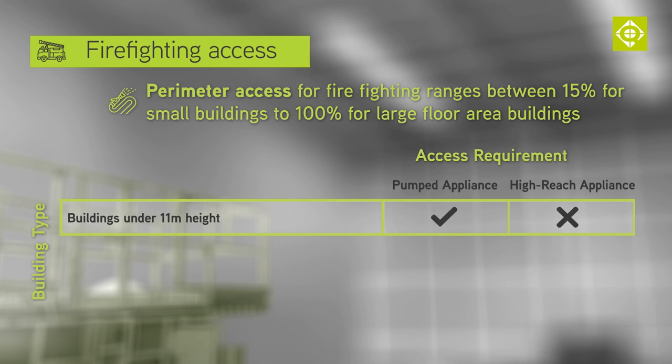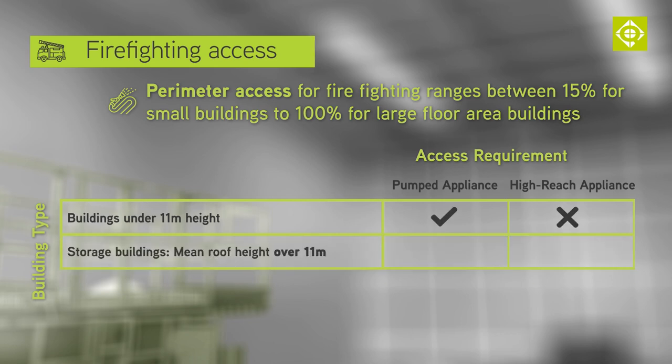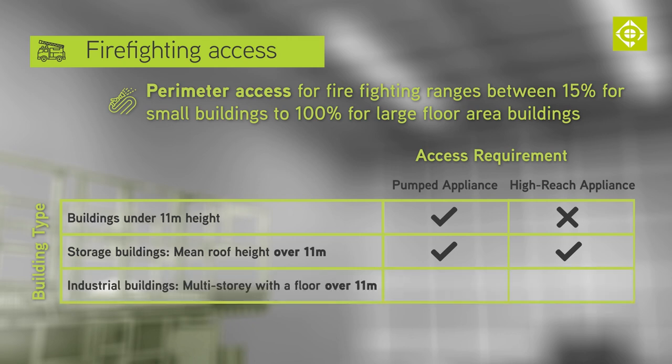However, in storage buildings where the mean height of the roof is greater than 11 metres, access should be provided for a high-reach appliance, where the relationship between the building, walkways and pavements around the perimeter and overall road widths must be considered. The same does not apply to industrial buildings unless multi-storey with a floor greater than 11 metres.